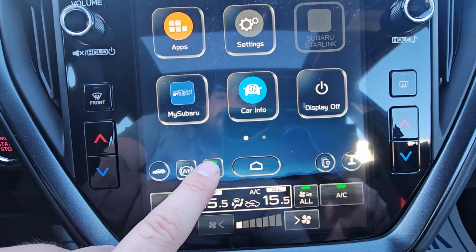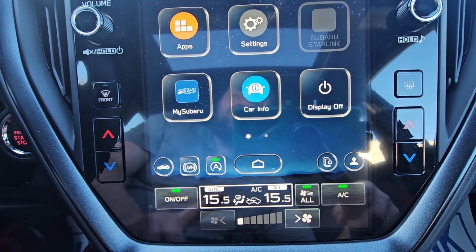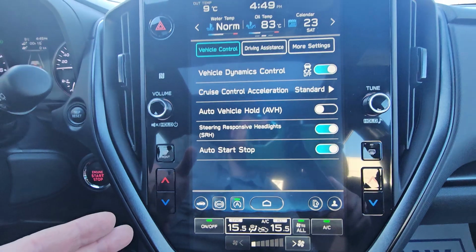To the left of that, we have the ability to turn off auto start stop. So if you don't like it saving you fuel, it stops, or it's becoming intrusive, you can turn it off. Auto vehicle hold, the brake holder. The Subaru does kind of double up on several things where you can access it in different areas.